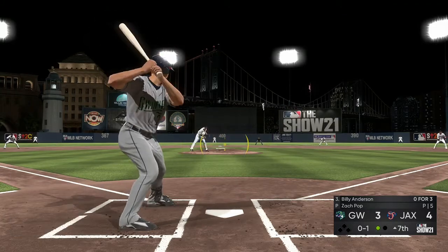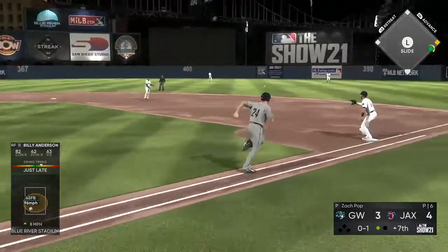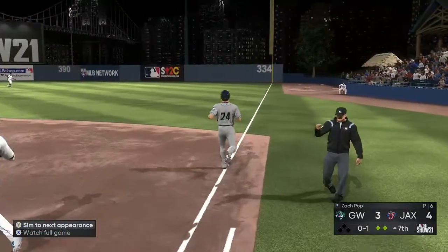The 0-1 delivery. Hit out towards second. Reined in. Throw gets him. Two down.